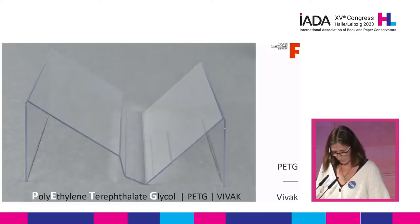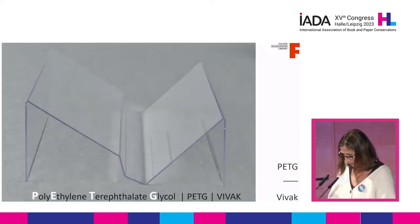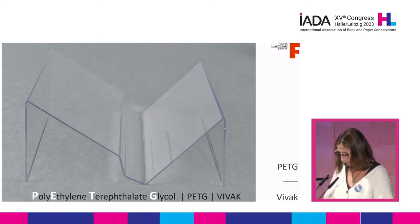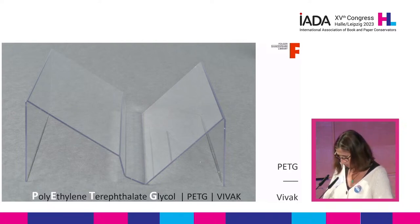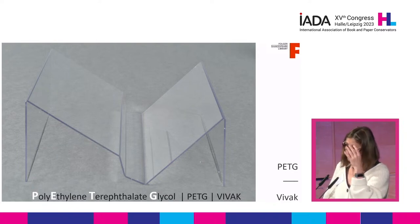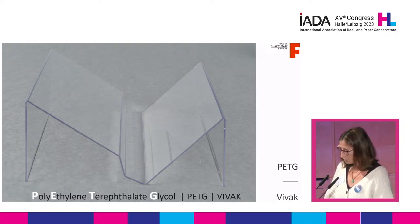And then came Vivac. And don't make me say the word polyethylene terephthalate glycol, PETG short, or Vivac, as many people know it. I was introduced decades ago by an Italian conservator to this fantastic material. It can bend hot, cold, and offered an alternative to museum board. And in terms of cost, the two materials were comparable.